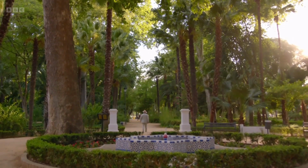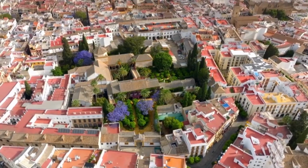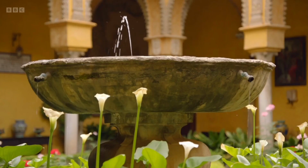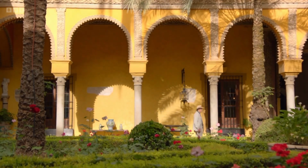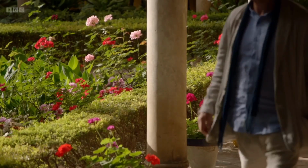The second privately owned garden I want to visit whilst I'm here in Seville is Palacio de las Dueñas. The original architecture was identical to the Casa de Pilatos, and that's because the palaces were built for two brothers, and their mother wanted to avoid any sibling rivalry. But while the buildings may have been the same, the gardens have evolved through time and different owners to become quite different.